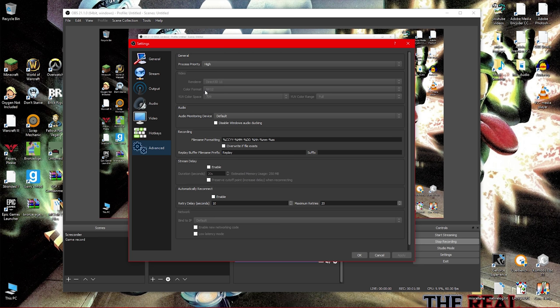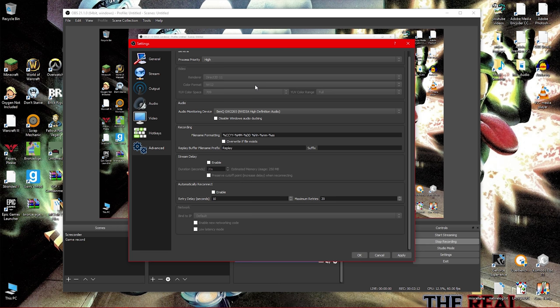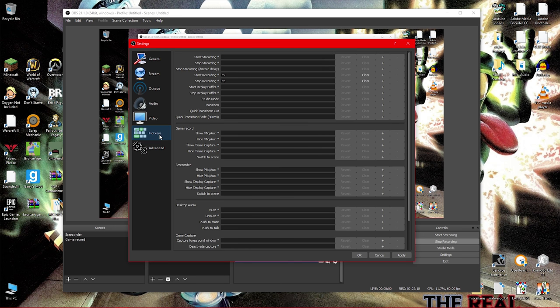Color format, since I have an NVIDIA graphics card, it's going to be NV12. Always set your YUV color space to the highest it can go, and in this case, it's got a full range. And then this kind of stuff doesn't exactly matter. This is what I've left it on. Audio monitoring device isn't that necessary.